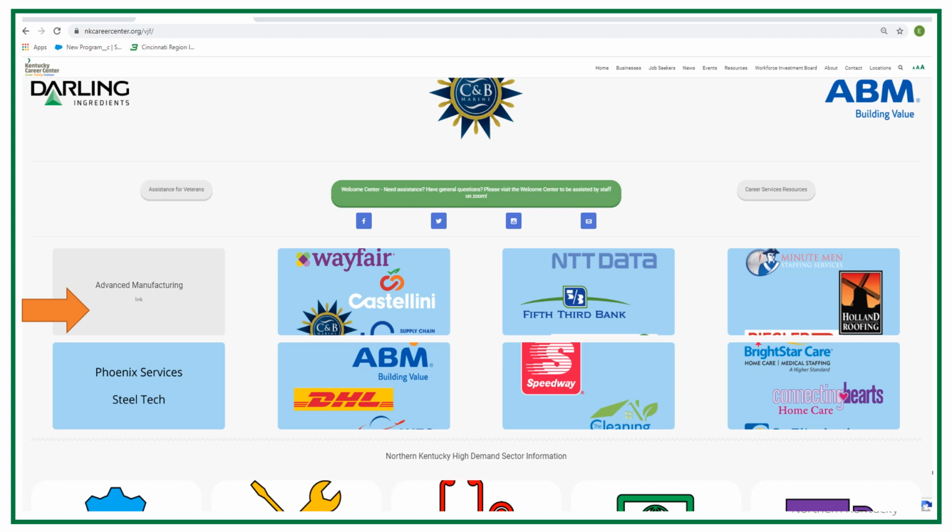The other sectors represented are transportation logistics, business IT finance, construction and trades, rural, CVG, services, and then healthcare. Anytime you go to a sector, you can click on the link and go to that Zoom meeting, but always keep this landing page URL handy because you will want to revisit every single one of these sectors. It's nkcareercenter.org/VJF/. Keep that URL and you can always use it to go back to this page.